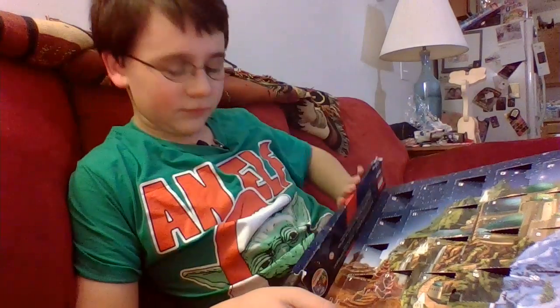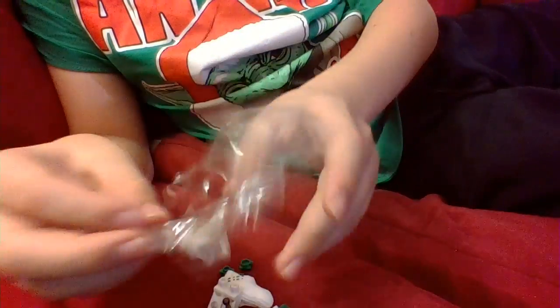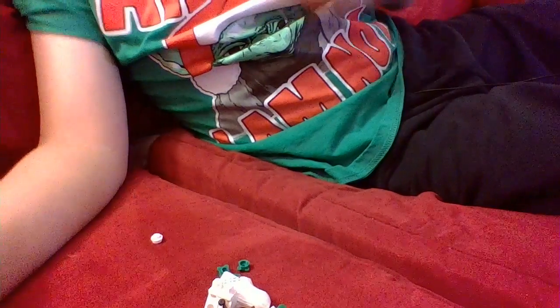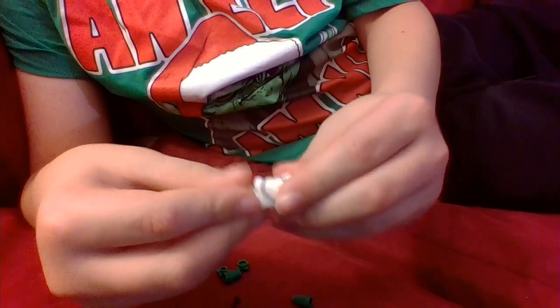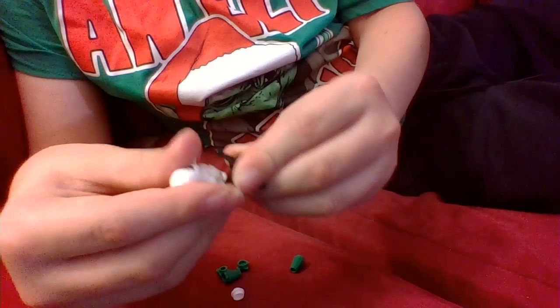Got it opened up. Well, box is done. Get it out of here. I'm going closer to show you what we got here. Pour it all out. Baggy out of there. Nope, I'm losing all my pieces. Alright. Attach that. Attach that. That.